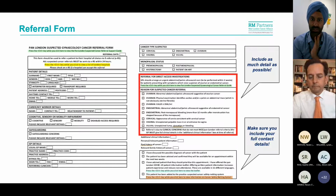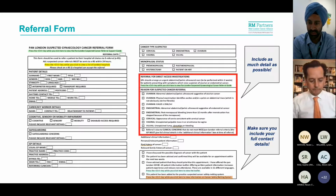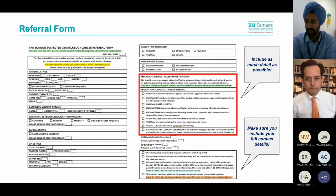Sometimes advice and guidance has been helpful for me as a practising GP if I'm not sure. Sometimes picking up the phone to a colleague as well. But putting in as much detail in this form as possible has always been the way I've tried to approach things.